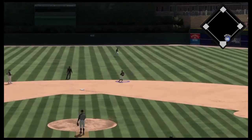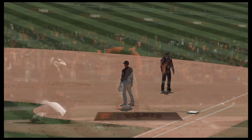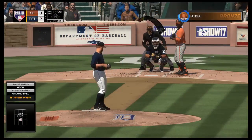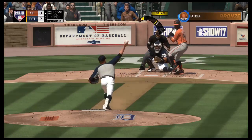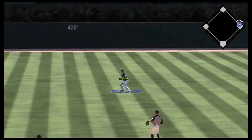Drilled right back up the middle. Amarista to his left. He's there. Throw on to first for the out, and that is how the 9th inning gets underway. Stepping into the box, Andrew McCutchen. No thump out of him in this game so far, as might be expected. He's 0 for 3. Hit hard on the ground to second, and that is through into center field for a 1-out single.